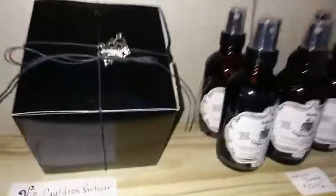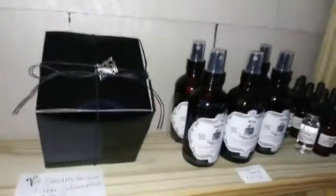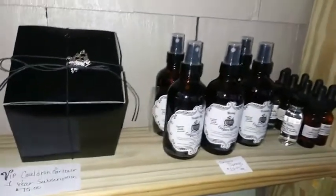Alright, I also have the VIP Cauldron Parlor. I have different subscriptions for that. This one is a part of the year subscription, and that's $75. But you get a lot of savings involved in that, and you get this cool sew-in box and an invite to my VIP Cauldron Parlor soiree, and that will be an annual thing.